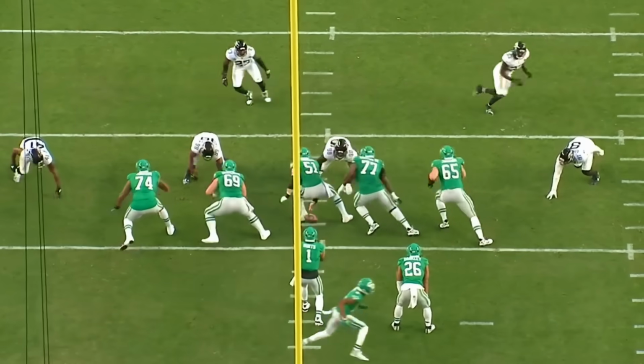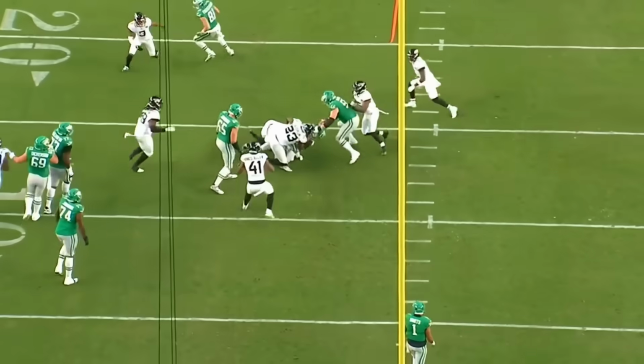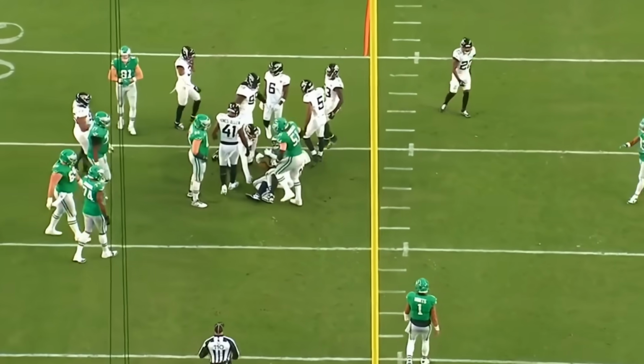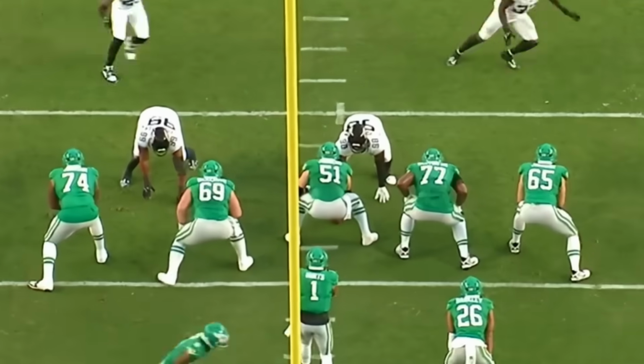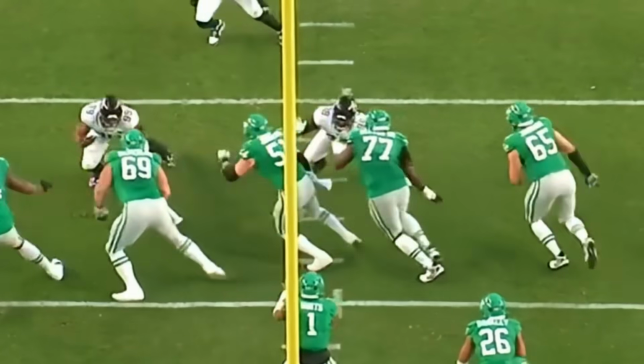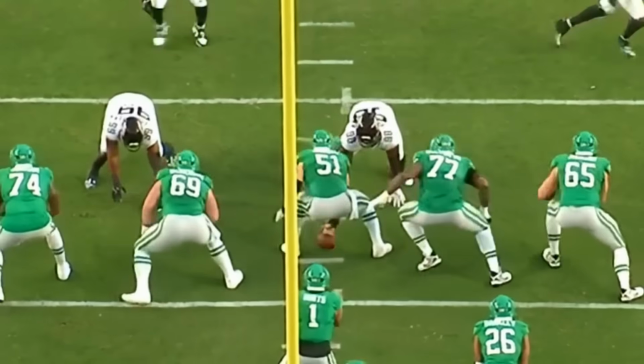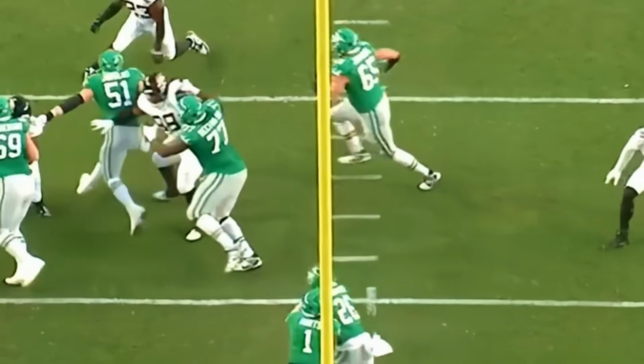But first, I want to kind of analyze Becton. I want to really focus in on some of the dominant reps that this guy had. So this one here goes for 7 yards. And one of the reasons why he goes for 7 yards is because of that block right there by the right guard. The right guard's going to do a really good job being able to make contact with the one technique here. But look at him fork this guy over to the left here with that right hand.